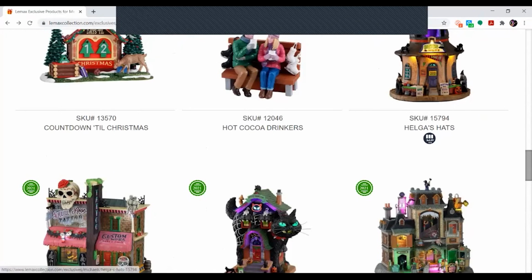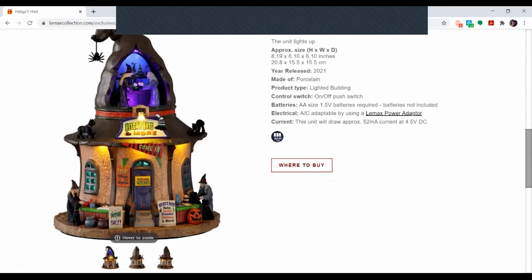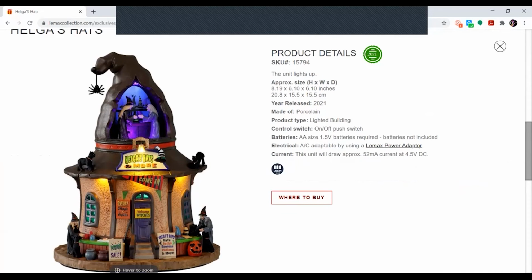There's one. Yeah, so we're going to stay with the witches here. Helga's Hats. And of course, I'll start off on this one. I like how this looks. The witch's hat theme is great. Of course, it is reminiscent of the Department 56 fans.